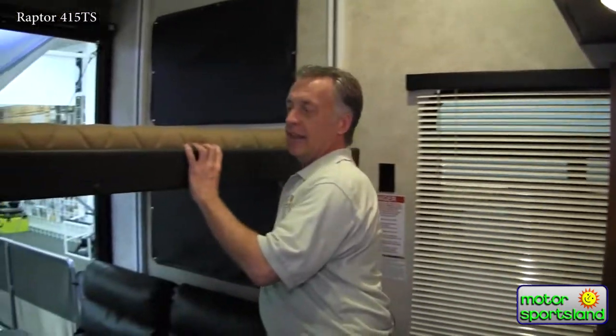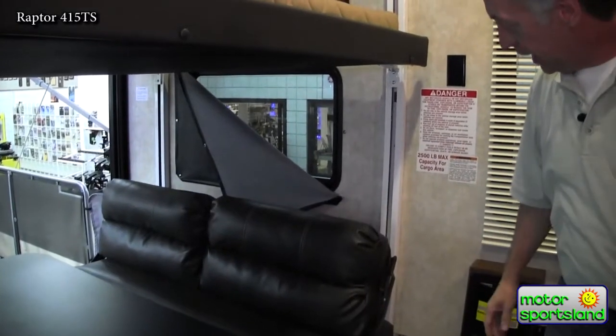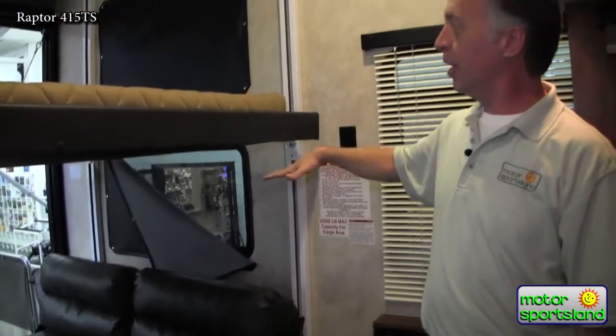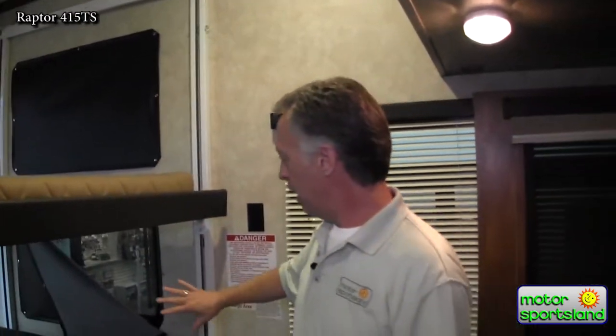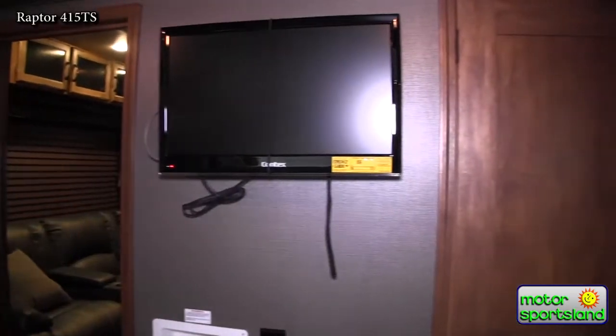Thing I like about Raptors in their garage is the big windows and the snap-out shades. They're not like having the blinds by the beds, so you're not tearing them up as you lift the beds up and down. Plus, they black it out and make a nice place to sleep at night. Now, let's go up to the bedroom. Check that out.